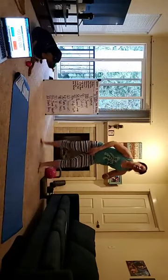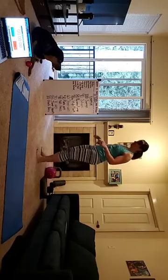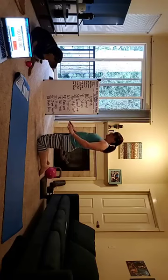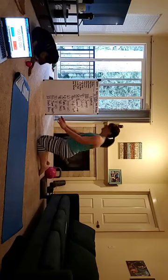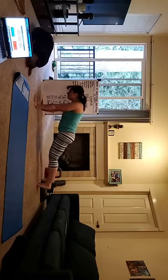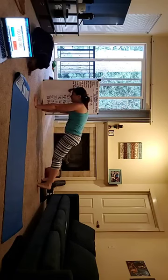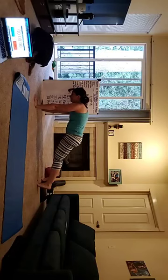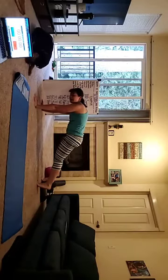All right, awesome. Our last one is a scap push-up. So you're gonna come into a high plank position, and all we're doing is getting those shoulders worked out, okay? So you're just gonna let yourself drop. Okay. And at the bottom, you can kind of squeeze those shoulder blades together, and then push all the way through, and let your upper back round.